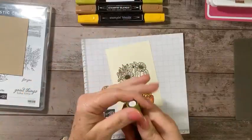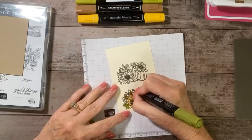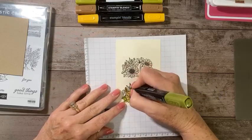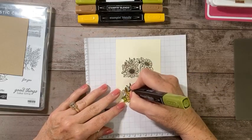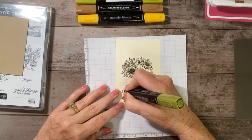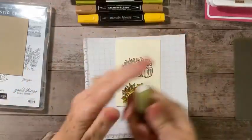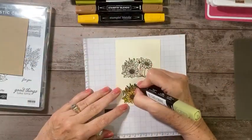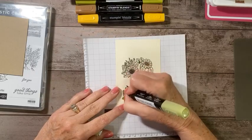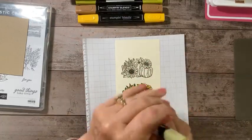Okay, and finally, we're going to take the dark old olive. And on these leaves, I'm just going to put a little bit right here where the leaf bends over. And on the veining. And then next to the petals that overlap. And then I'm going to go back and fill that in with the light old olive. Just coloring right over the top. And there you have it.